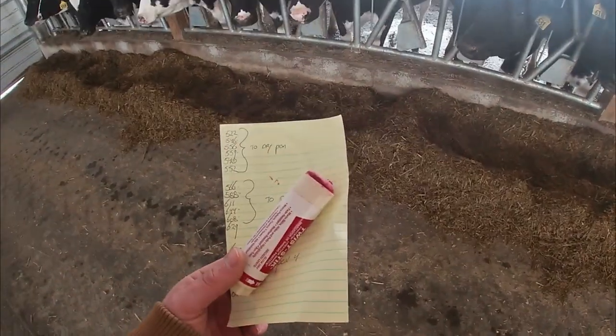Morning. February 10th already, and today we're moving some heifers back and forth. First thing we gotta do is get a list of who's moving where. So we got them locked up here after we fed them, so that'll make it a little easier to sort, and then we'll go ahead and mark them.